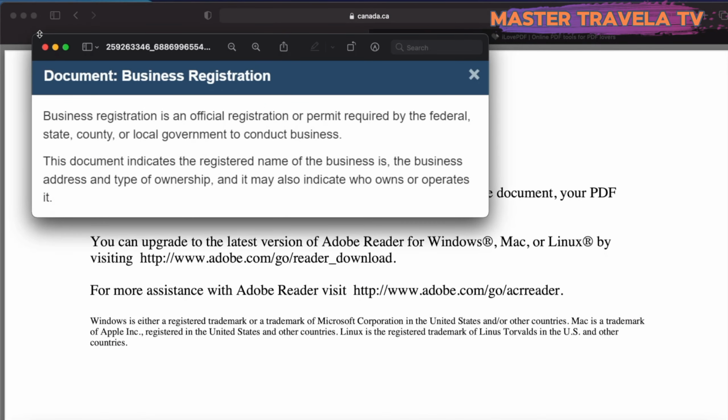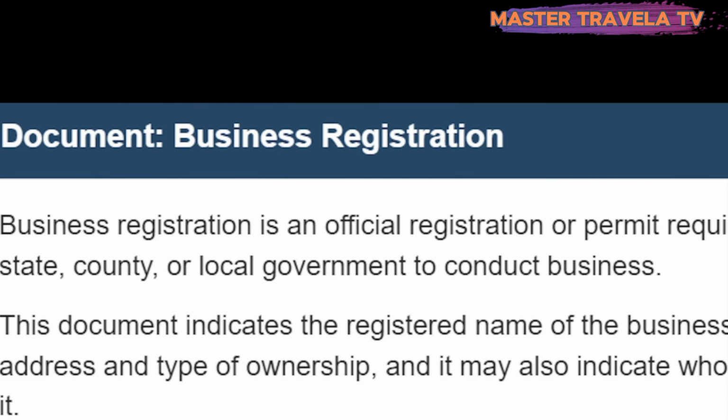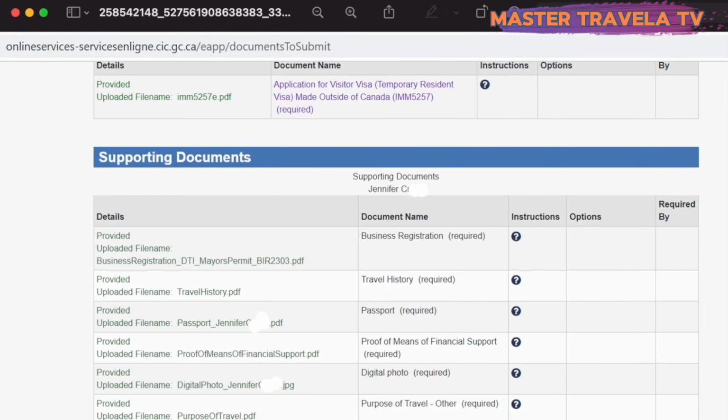Alright, so on our list, we have the business registration. So what is business registration? Well, this is very straightforward, and you know how to deal with this, right? It's just simply giving me an explanation of what business registration is and what documents they need from me and I need to upload on my GCKEY. So that's pretty much it. They just asked me to submit the complete permits that I have currently. So that's just what I did.